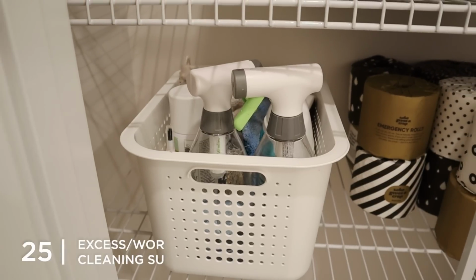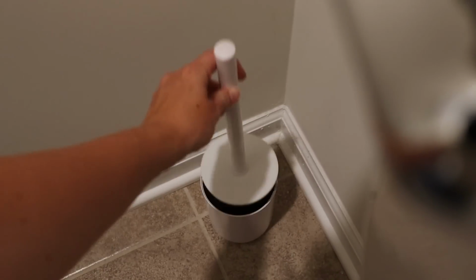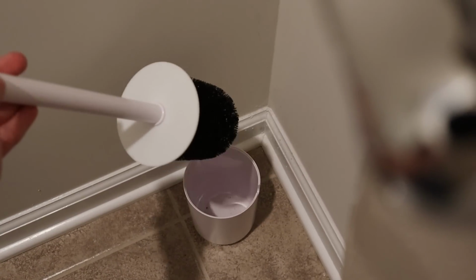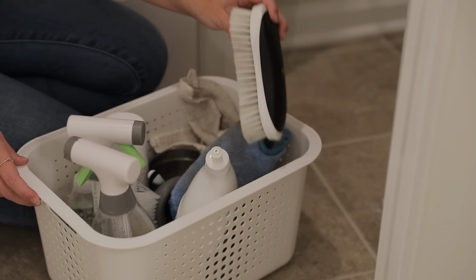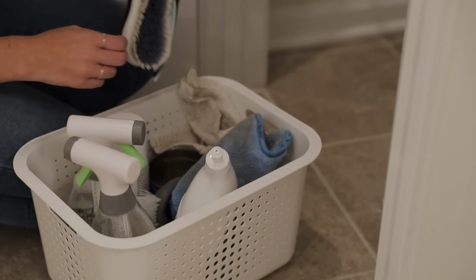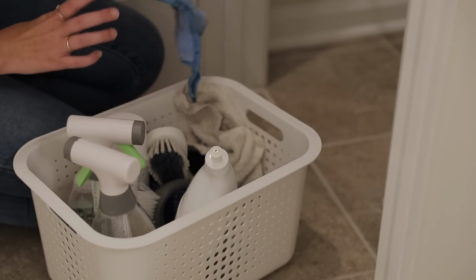Then finally, number 25 is excess or worn out cleaning supplies. If you have a ton of cleaning rags, see what you might be able to do to pare down the collection. Or if you have a worn out toilet cleaning brush that you haven't replaced in years, it's probably time to get a new one. And this isn't to say that you can only have the bare minimum of cleaning supplies or that everything has to be brand spanking new, but I think it's important that we're realistic with ourselves. If you have way too much or things are pretty worn out, it might be time to pare down or to replace specific items.